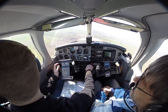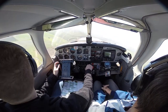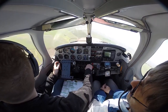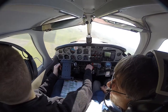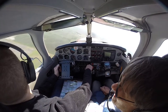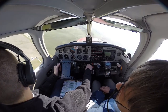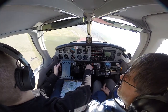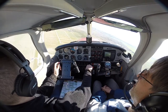Okay. So call them, tell them you're 45 inbound for right traffic 2-5, Rio Vista. Rio Vista, 6-3 Mike is on the 45 inbound for 2-5, Rio Vista. Keep the turn going. So we try to avoid flying over the farms for obvious reasons. About halfway up the brown field is a reasonable distance to be working at.